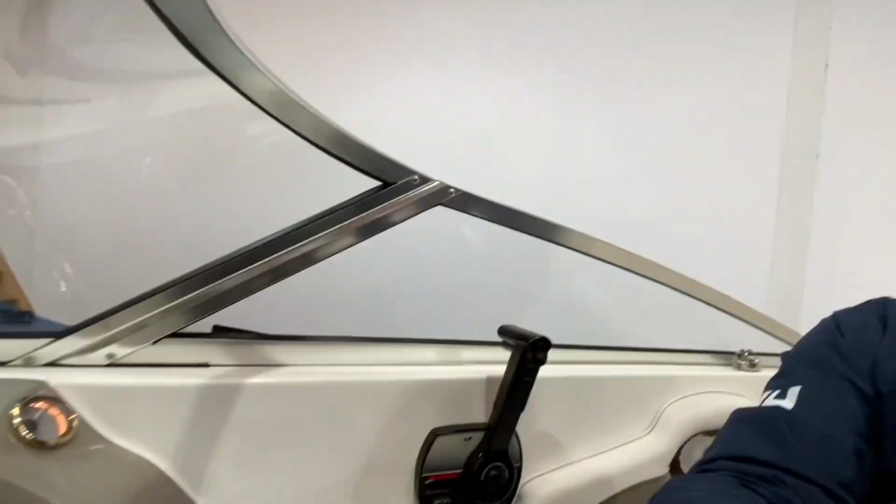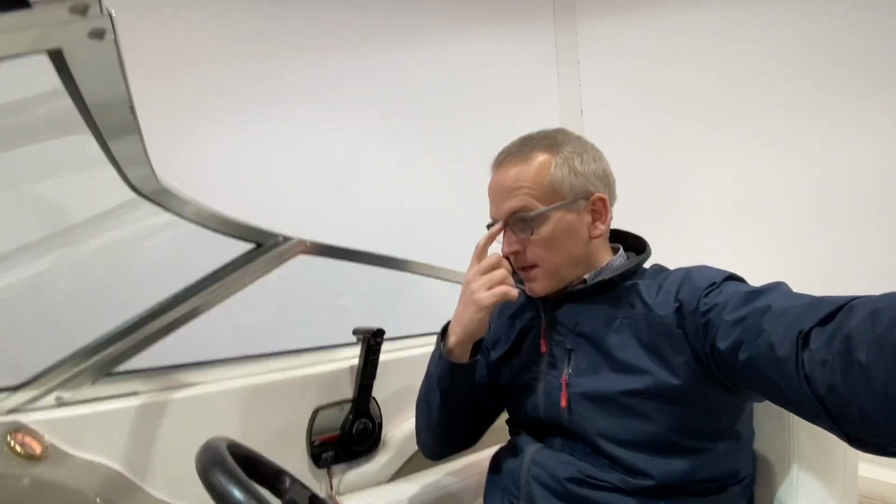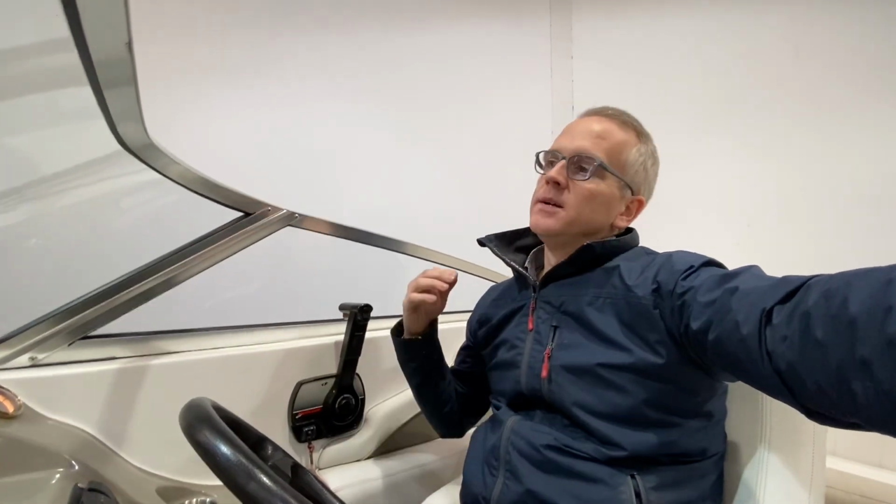We will try to get this boat on the water for a sea trial video at some point in the next couple of weeks. It's difficult at this time of year, November, just with the short evenings and the weather, but we'll try our best to get it on the water. Obviously, we wouldn't expect anybody to buy a boat without a sea trial, so you will be getting a sea trial if you buy the boat, but we'll try and do a sea trial video.